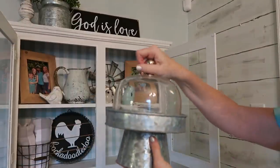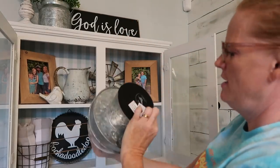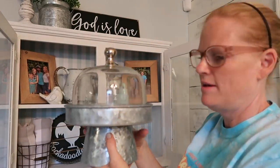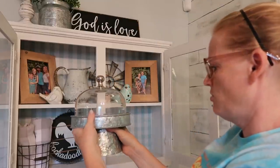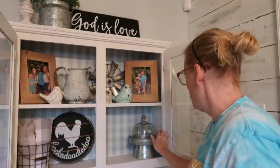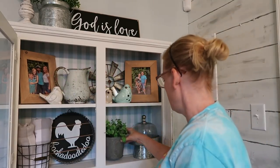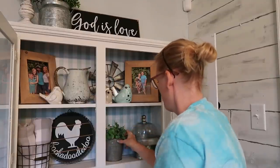And this is my beautiful little, what do you call it, cloche, I think. And I got this at Home Goods, $9.99 a few years ago. It's super heavy, but I was thinking it wouldn't fit inside of here, but it does. So I finally have a cute place to display this. I think it's so cute, but it's never looked right where I had it. And then of course I've got to have some greenery, so just in a galvanized bucket. And I love that next to the black and white.